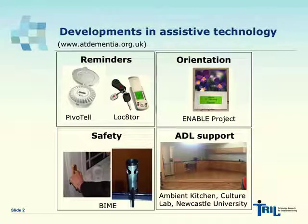Similarly, the other thing on the right there is a locator. You stick various tags onto items that you may often lose around the house, and then you can use that handheld device to track it down. I could do with one myself, actually. So that's just a few examples of reminder devices.